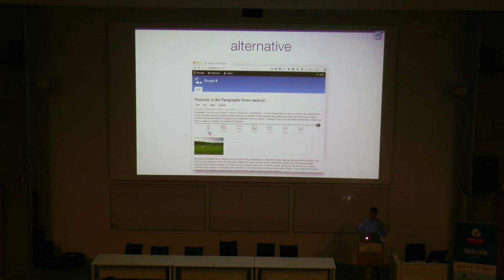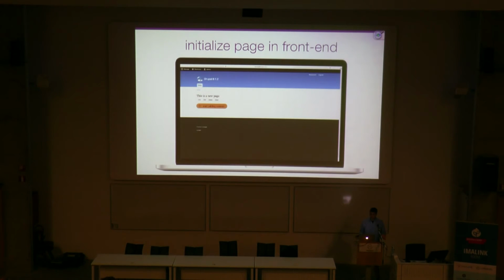where you can insert new ones. You click and then it folds open and you have all the components, it's an alternative way. And it should allow you to initialize a page in the front end fully. So what's actually the back end of Drupal for? It only serves for metadata management. Because the content is now fully managed in the front end, you can use the back end to do things which are not visible in the front end, like taxonomies or metadata with the metadata module, or the position in the menu, etc.